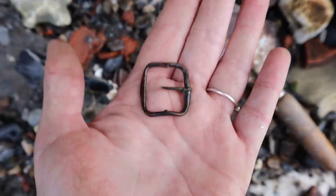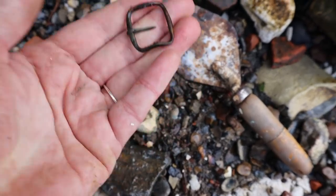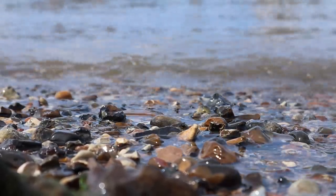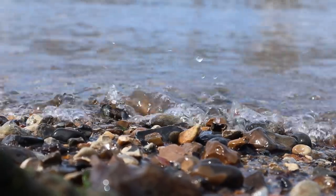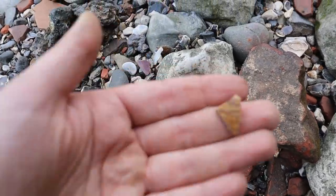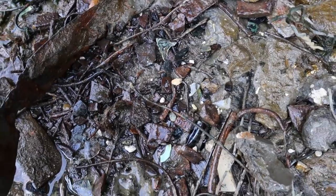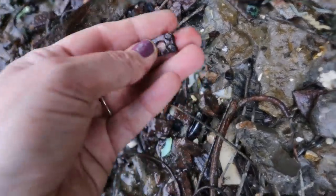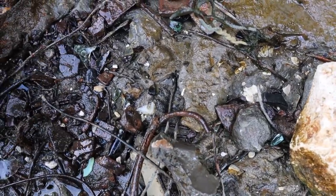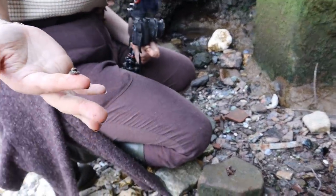Look at that beautiful buckle. It still moves. Really beautiful piece of slipware. Ooh. Okay, we're supposed to be leaving, but we found this incredible patch of metal. So many finds, and there's a corset fastener. What else is here? Yeah, I've got a popper for my popper fastening.